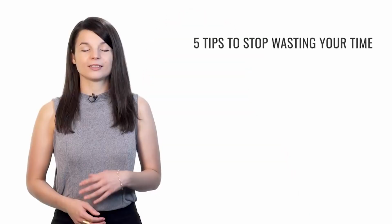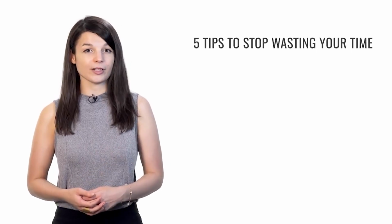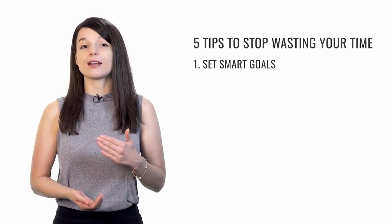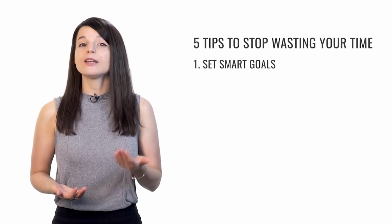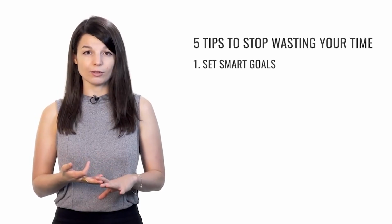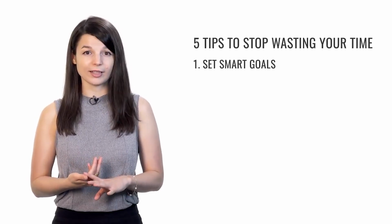And that brings us to the end of our 5 tips to stop wasting time and start learning a language. We've talked a lot about how to set goals for yourself and think about new challenges. First, I told you about creating SMART goals. Remember, SMART goals are specific, measurable, achievable, relevant, and timely.